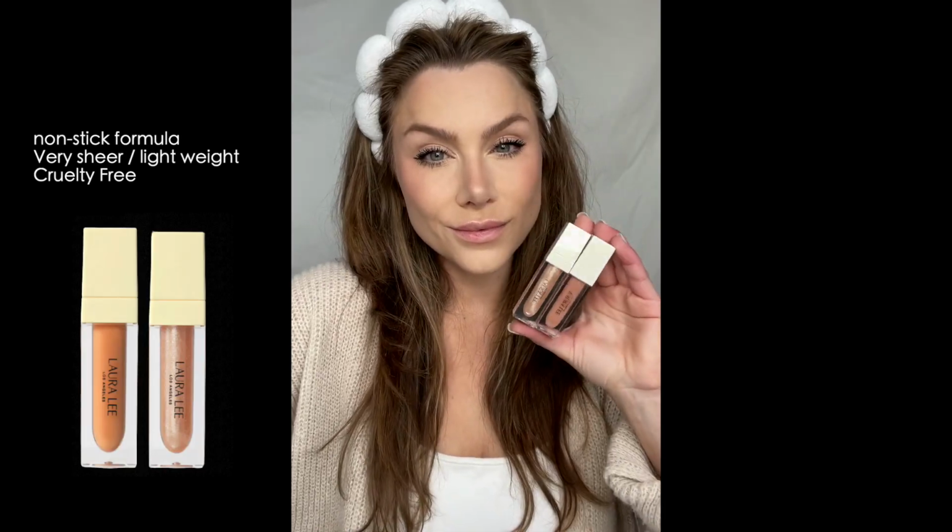For day-to-day, I typically go with a nude lip, and normally it's glossy. I was recently sent the new Laura Lee Lip Gloss Trio, and I've been pairing these two together. It's a very lightweight sheer formula, and it's non-sticky, which is a huge plus.